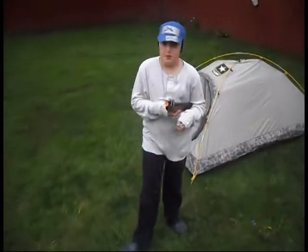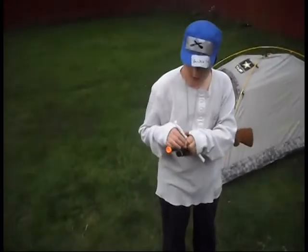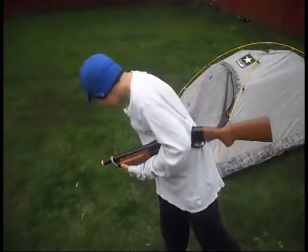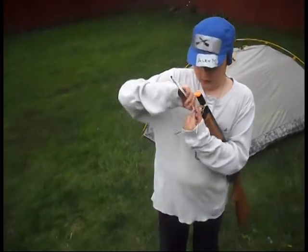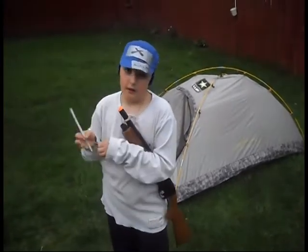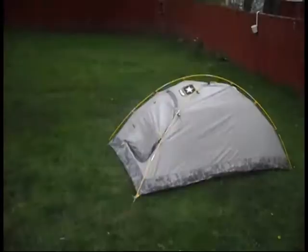Now about the weapons. This is how you detach the bayonet. Now to put some gunpowder. You got this gunpowder. You rip it off and you pour some in. Stick. And you're ready. Arm loaded. We don't use bullets.